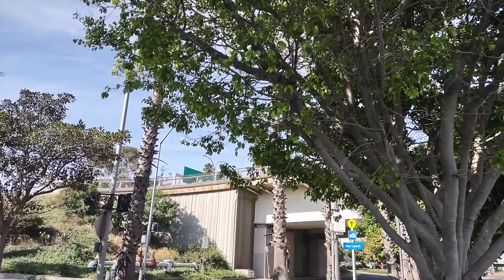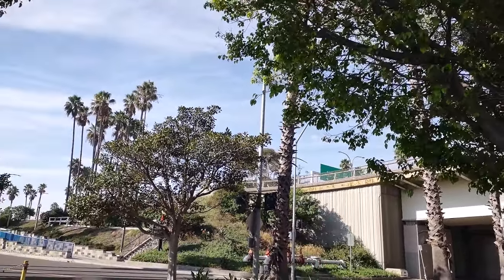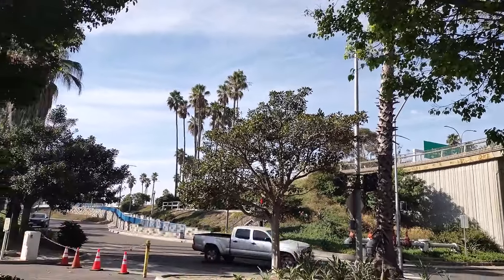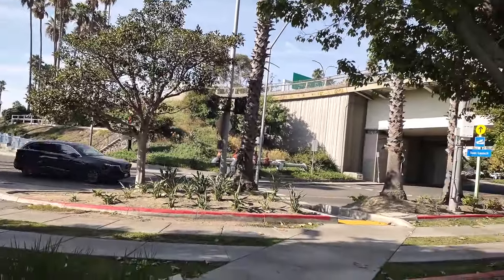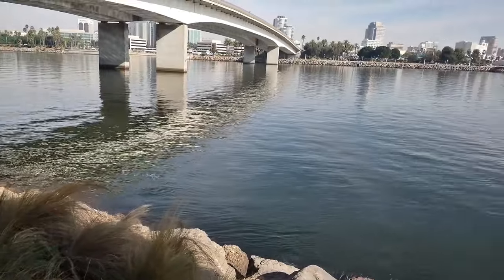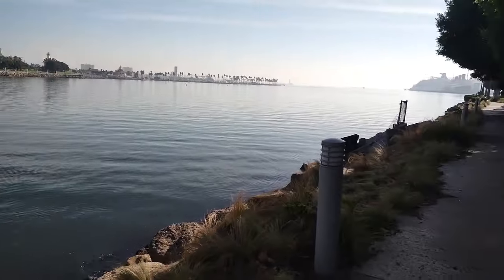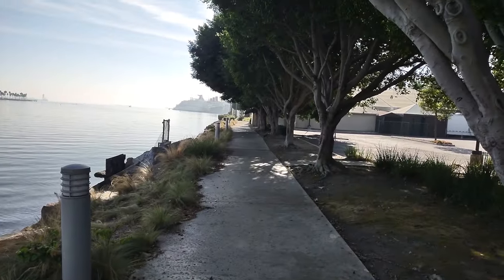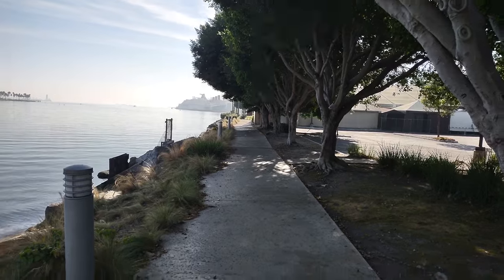Okay, so we're on the bridge up here. And then you go down here, and there's a ramp that goes right through here. And then you cross the street, and then you're on the waterfront. And there's a sidewalk all the way down the waterfront, I think. So we're gonna keep going and see if we get to the ship.